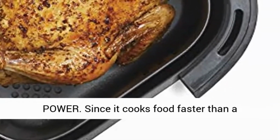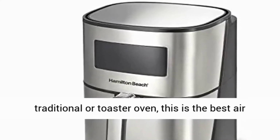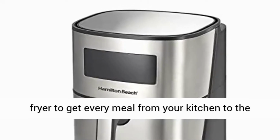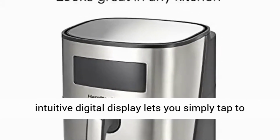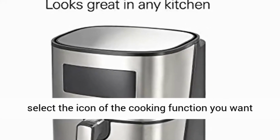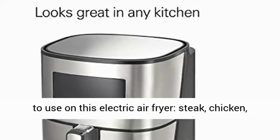You will find yourself using it all week long to cook or reheat everything from small snacks to a family size meal. Since it cooks food faster than a traditional or toaster oven, this is the best air fryer to get every meal from your kitchen to the table quickly.